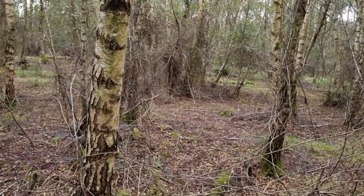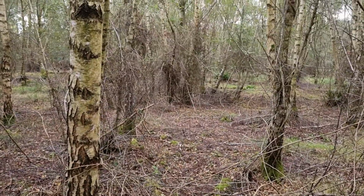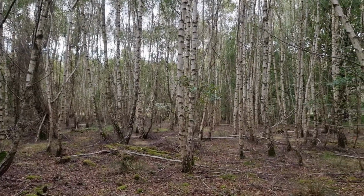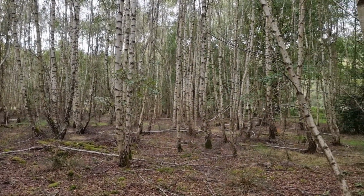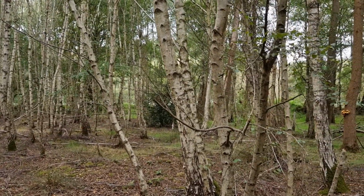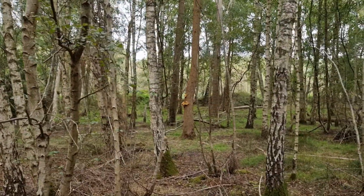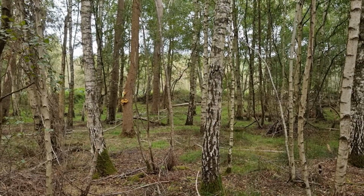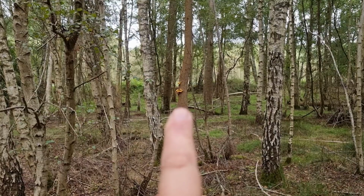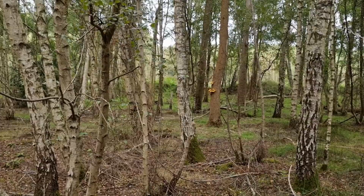I've spotted something in the distance that I'm hoping will be of interest to us. So let's carry on. Now, if I slowly pan round, can anybody spot what I can spot? Slowly going round. Did you see it? There, right there in the centre of the screen. Let's have a look and see what we've got.